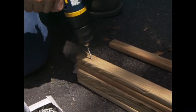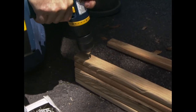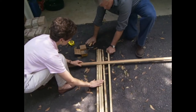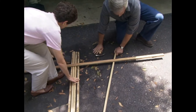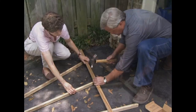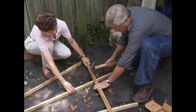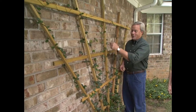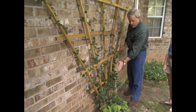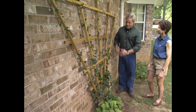Then we took 5 of the 8-foot pieces, laid them out on the driveway, and secured one end of them all together using screws. Then we fanned out the 5 pieces and held them out by using some of the horizontal pieces we put together using galvanized nails so there wouldn't be any rust kind of flowing down here later on during the rains. Now also, we positioned the base of the trellis down in the ground, leaned it back, and then the vines took over.